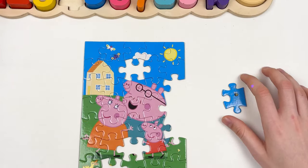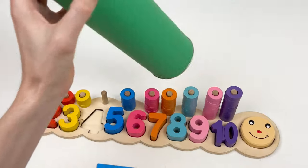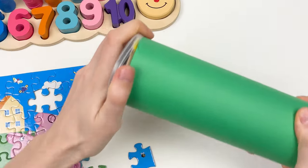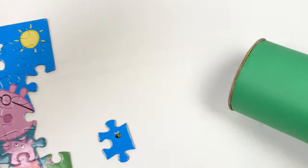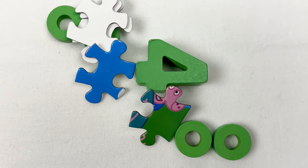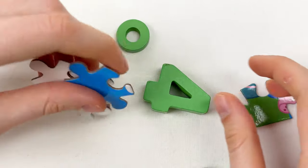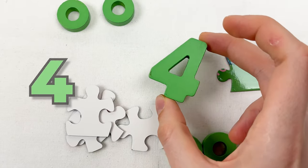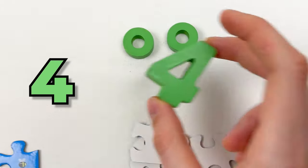So let's open our last crayon. And it's a green color crayon. So let's open and take it. Oh, what do we have here? Look, we have a lot of puzzle pieces and the number. So this is number 4. And let's place it on the board.